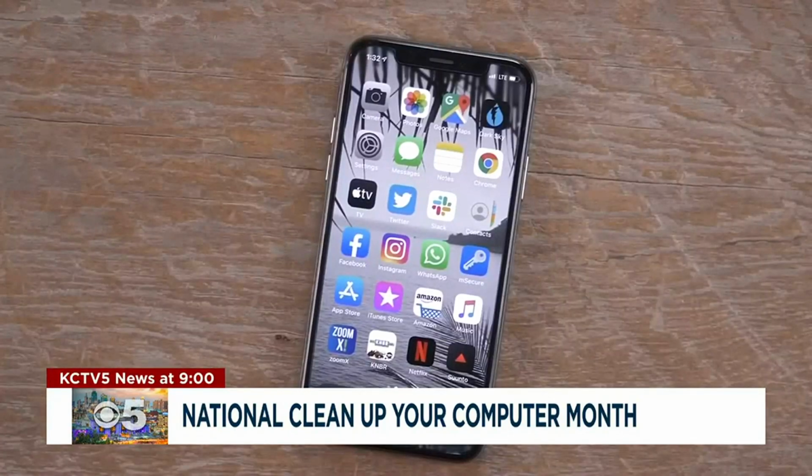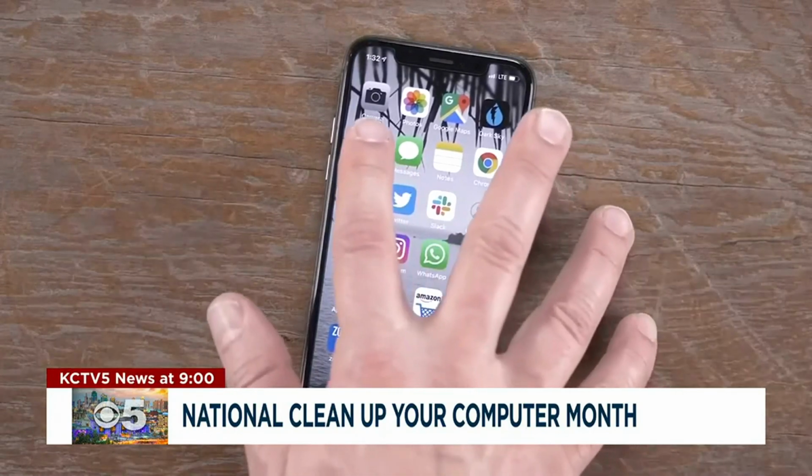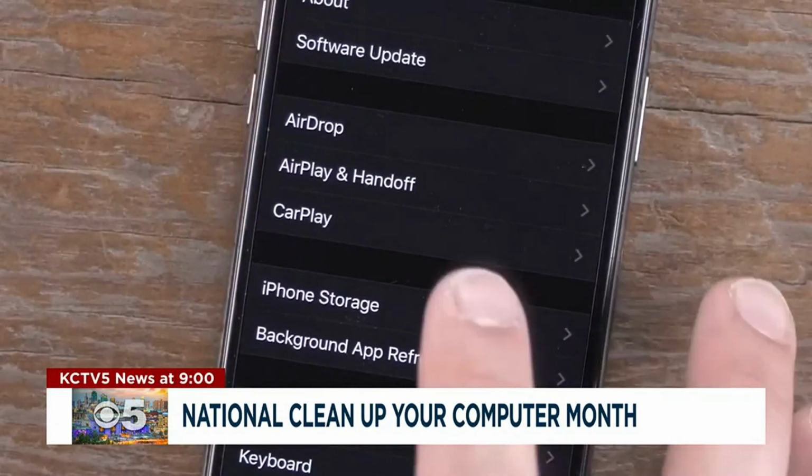Okay, how do I get my mom to use the Google Drive or Apple iPhone thing? You just have to sneak onto her computer and do it for her.